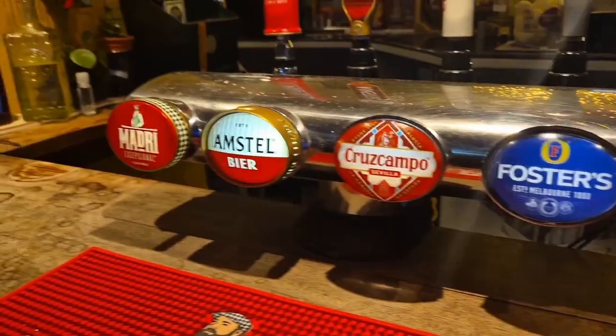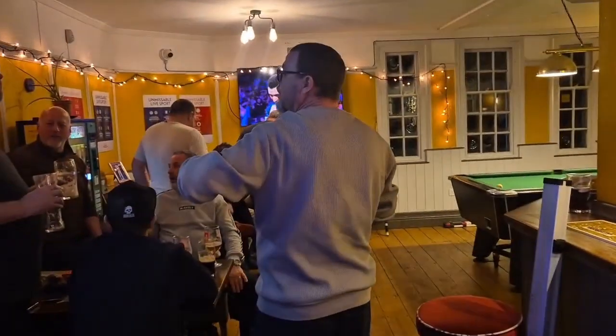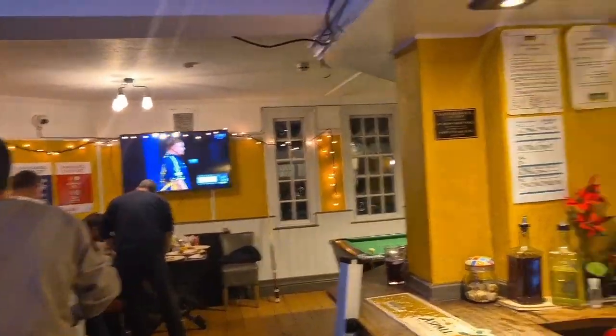So yeah, nice little housing estate pub. But beer choice is definitely the lowest of the beer choice ones that we've been in so far. So I've had a vodka Diet Coke. Pool match occupied, so it's busy with that. Darts Premier League on the screen, so you can't go wrong with that, and a dartboard up the other end. But that is pretty much all I can tell you about this.